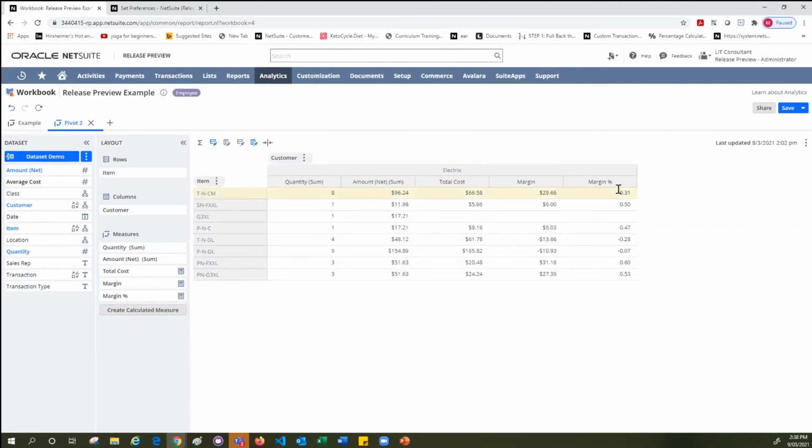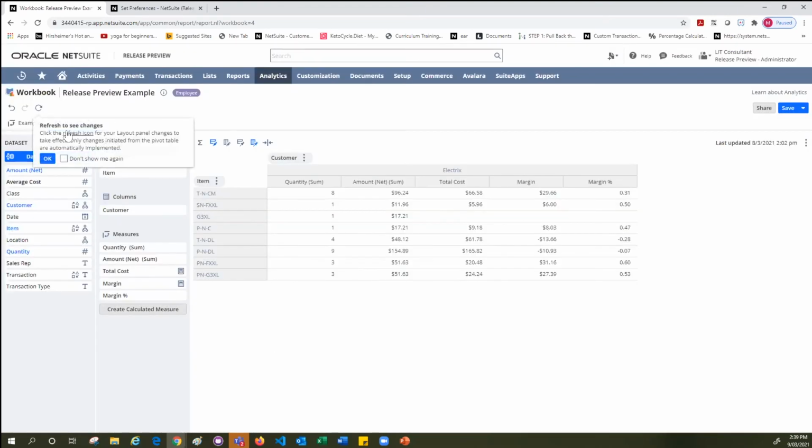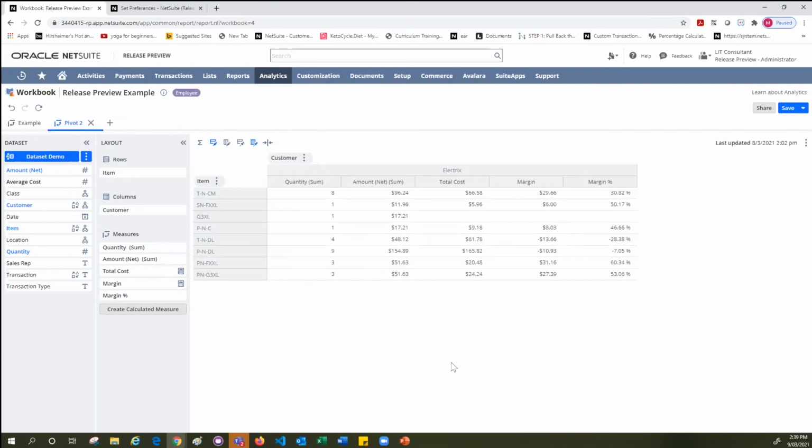What you'll notice is this gives me a decimal value and not a percentage value. I can change the format for that. If I hover over the field, you've got the three little dots. I'm going to click on that, and click format. On the side, you can add a percentage. I can decide to override it if I want to, so I can change how I read the negative value, etc. But in this case, I'm not going to be bothered doing that. I'm going to click OK, and click refresh again. And now you'll see these margins displaying in a percentage value.